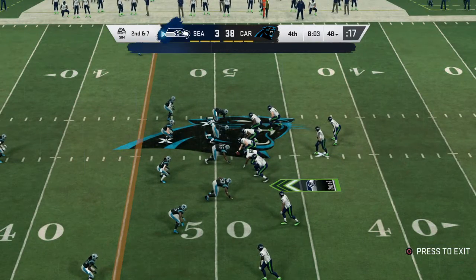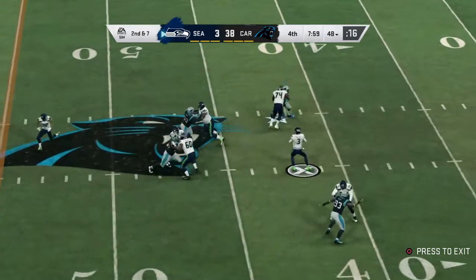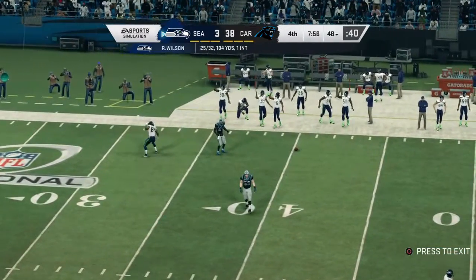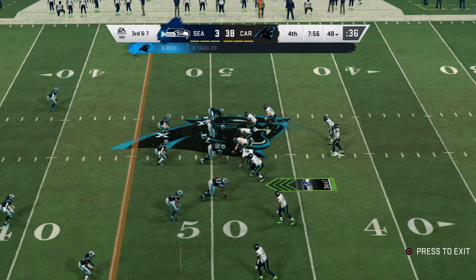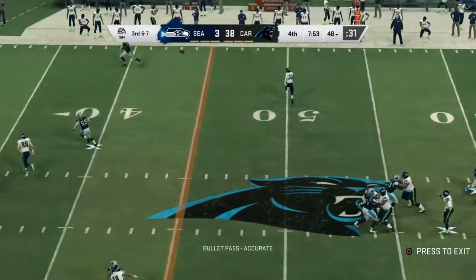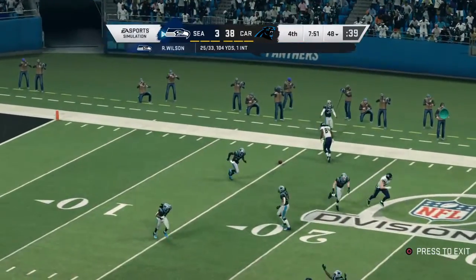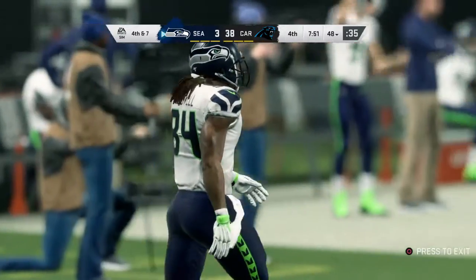That first down completion only netted him 3. 2nd and 7. Now it's Wilson. And his throw is going to be incomplete. They head to the line facing a 3rd and 7 following the incompletion on 2nd down. Out of the gun, here's Wilson. He's going to launch this thing way downfield. And that'll wind up incomplete. Bold play call there. Now it's 4th down.